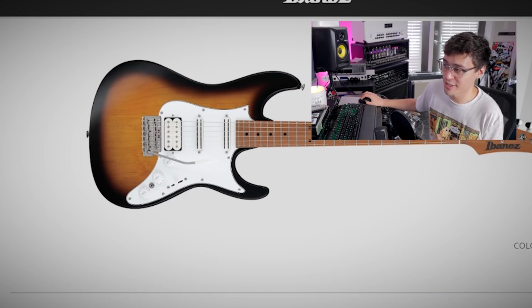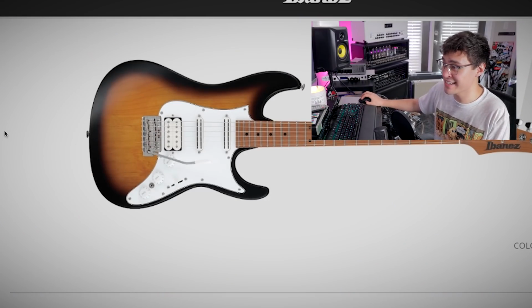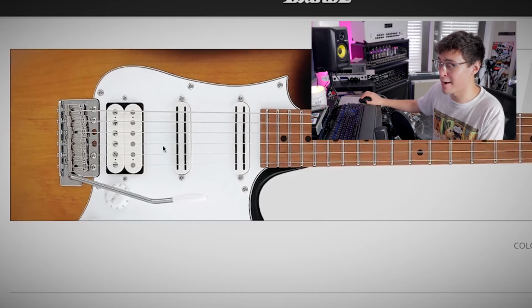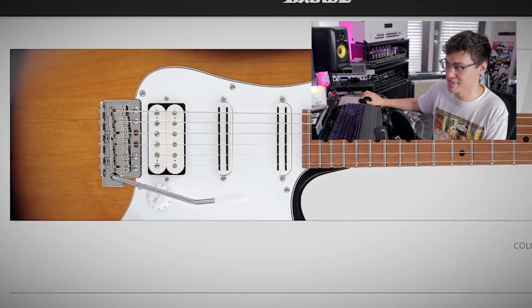I don't really have that much more to say about this. I think when I eventually get an AZ, I definitely want those stainless steel frets. But that pickup combo with the Cruisers in there is pretty cool.